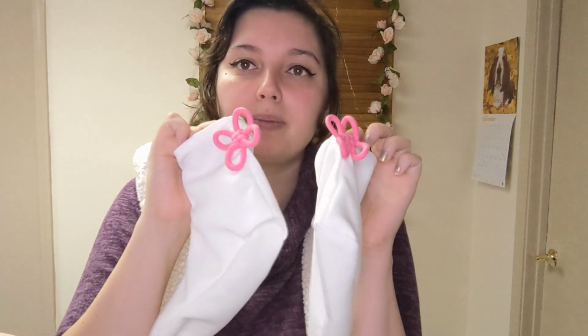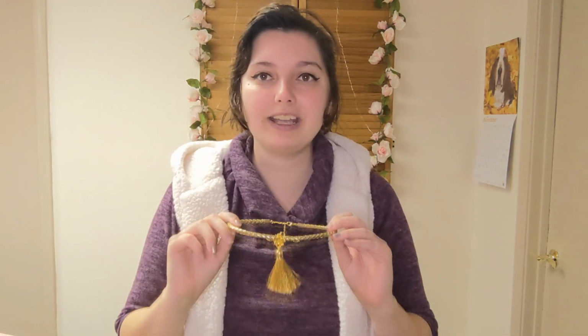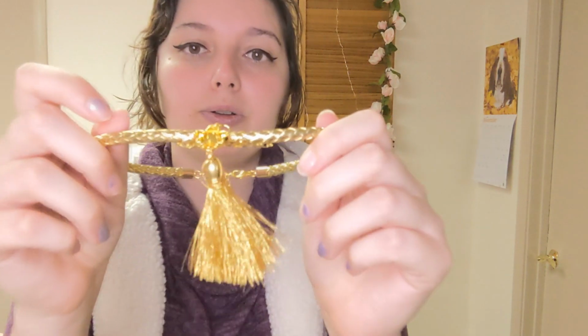Alright, so I did get the shoes because I had shoes that would work perfectly fine for them, but they still come with the socks anyway, which is great because she's got these cute little bows there. And finally, the last thing before I try it on is her choker. It's just this nice gold here.